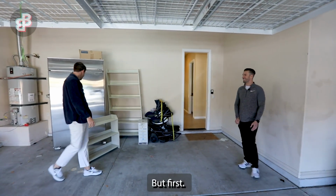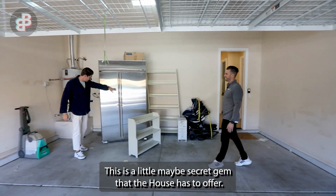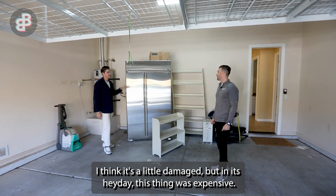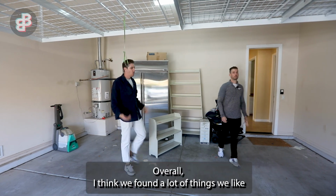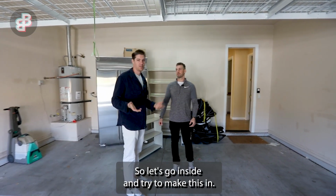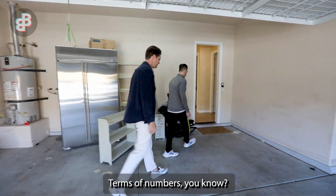What's that fridge doing in here? This is maybe a little secret gem that the house has to offer. I think it's a little damaged, but in its heyday, this thing was expensive. That's not a cheap fridge. Overall, I think we found a lot of things we like and a lot of things we don't like about this house, so let's go inside and try to make a decision. Let's run some numbers.